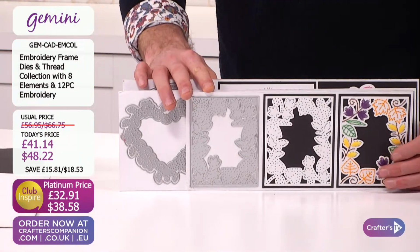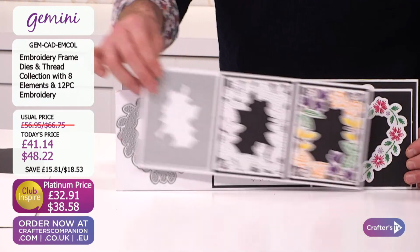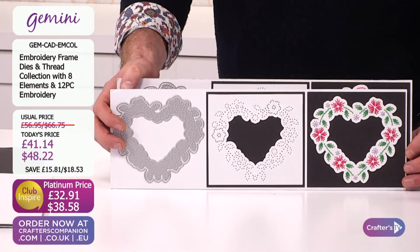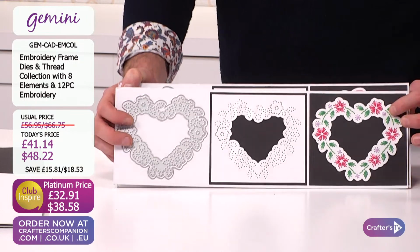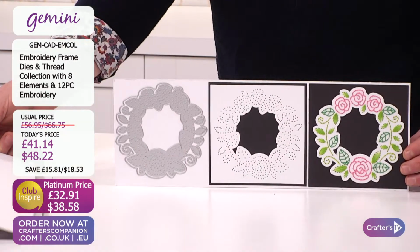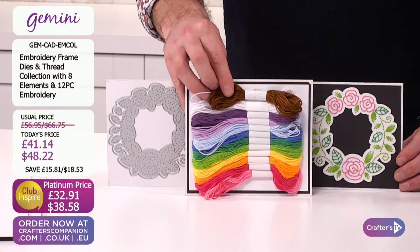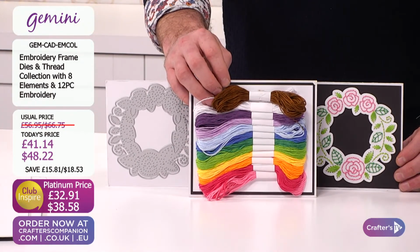You then also got the swirly leaves, the beautiful floral heart. Again, you can see how that beautifully cuts into the cardstock or cut it out as a frame. And then you've got your wreath of roses as well. Alongside those, then you've got all of your embroidery thread too.